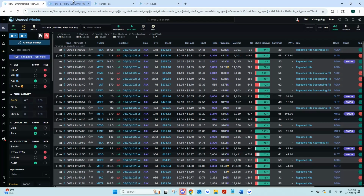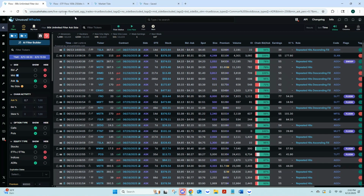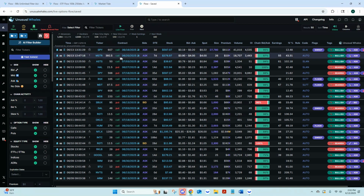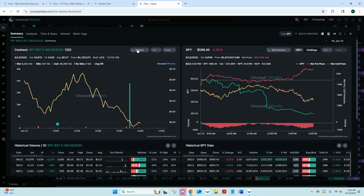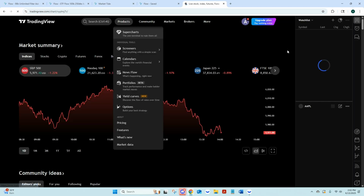Let's see. Some more ETF flow coming in here, some silver puts. Just kind of want to get set up here a little bit too. I want to see how these SPY calls are doing since I can't really watch that now. And I'm going to get my TradingView up just in case anybody has any charts they want me to pull up.